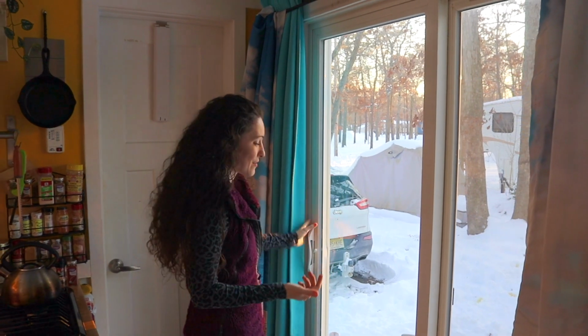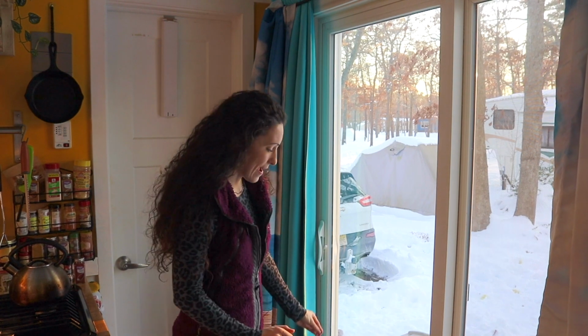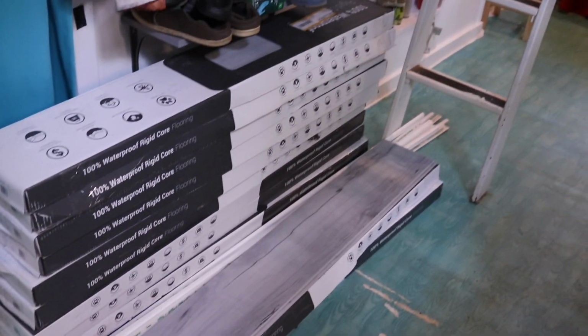Now, the sliding glass door has been great, but we recently redid our floors. We had a leak underneath this floor and we had to rip out the subfloor. So we got our new flooring put in, which is one of our favorite upgrades for the tiny house.